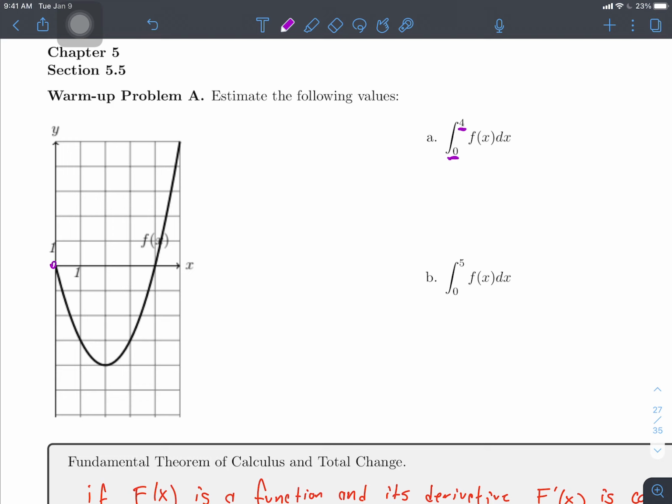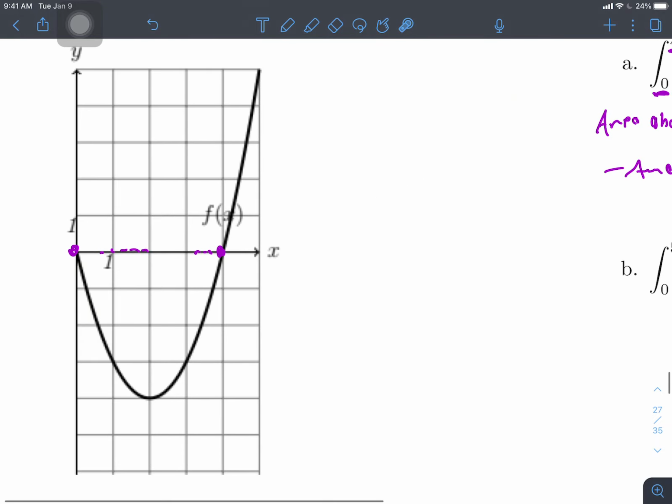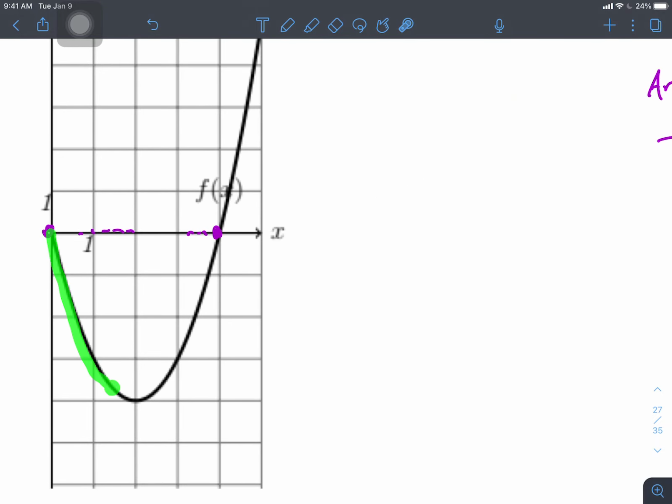So if I start at 0 here and I march along until I get to 1, 2, 3, 4. Okay, so I'm going to start counting area here, and I'm going to count area until I get to 4, and that's where I'm going to stop. So I want to know, what is this number? Well, this number is going to be the area above the x-axis minus the area beneath. So it looks like all of the area I have is beneath. So how am I going to estimate this area? I'm just going to count boxes, okay?